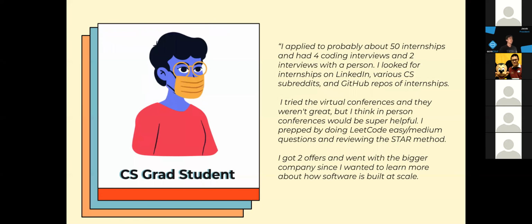So let's look at this profile, right? This is from a CS grad student. They said, I applied to probably about 50 internships and had 4 coding interviews and 2 interviews with a person. I looked for internships on LinkedIn, various CS subreddits and GitHub repos of internships.